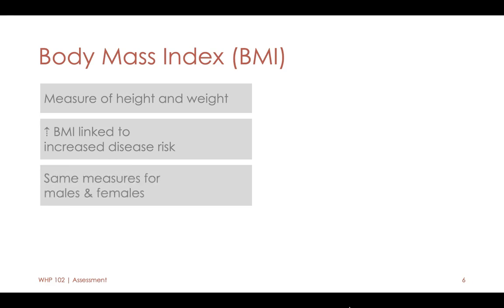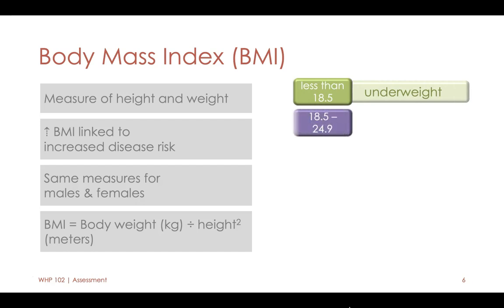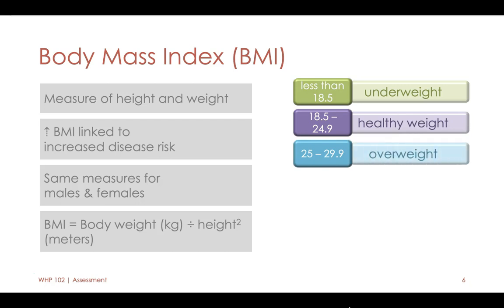BMI is not gender specific, and it is calculated by dividing weight in kilograms by height in meters squared, or weight in pounds divided by height in inches squared multiplied by 703. Here are the BMI weight categories. Underweight is less than 18.5. Healthy weight, we can also call this ideal body weight, is 18.5 to 24.9.